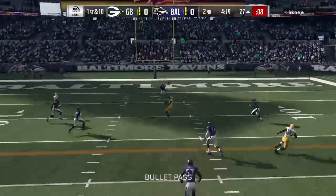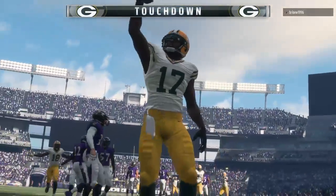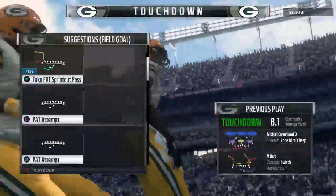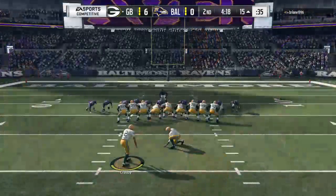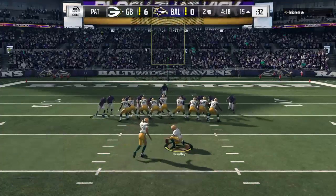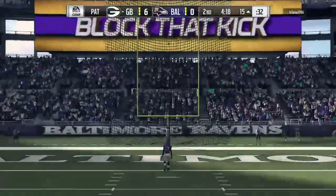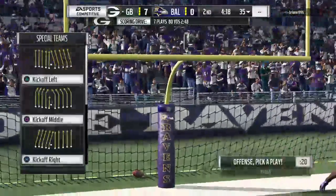First and 10. Here's Rodgers. And this is caught at the 8. And he will get this into the end zone. Touchdown, Green Bay. Davante Adams, 27 yards. And the Packers are able to cash in for 6. And his kick is right through.